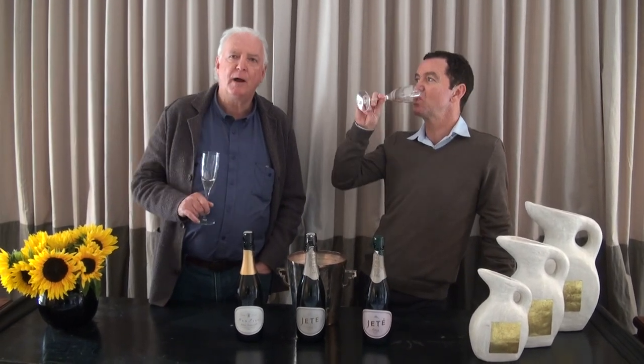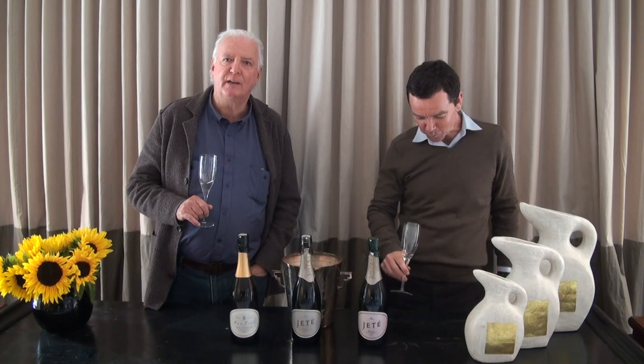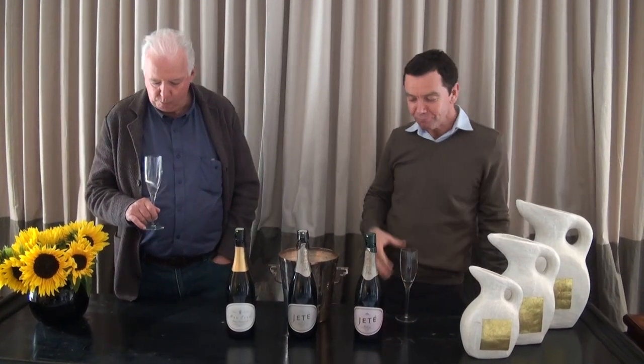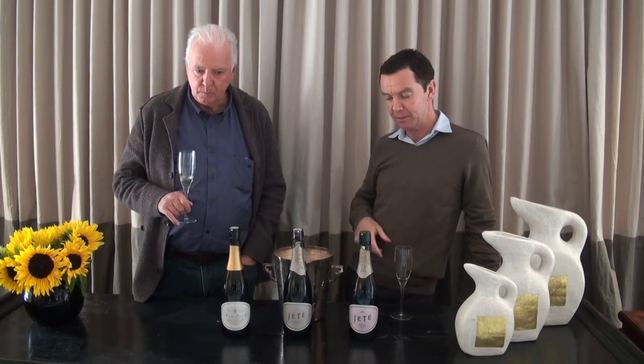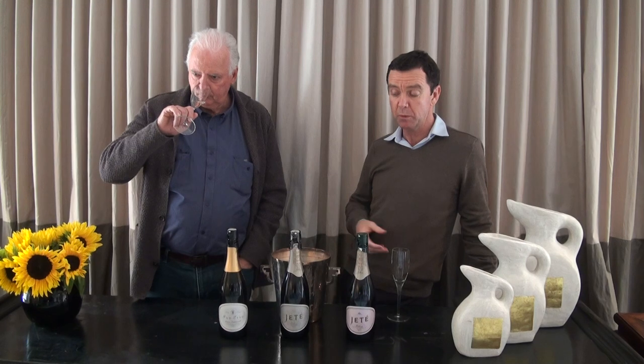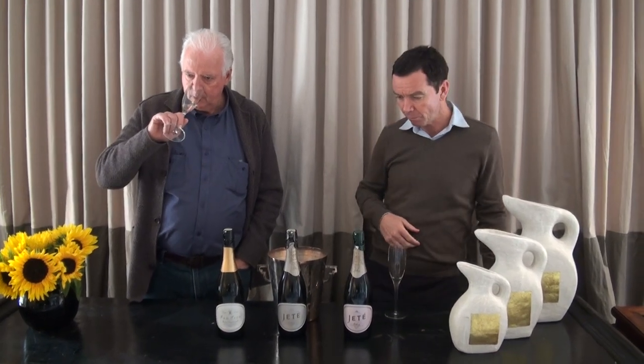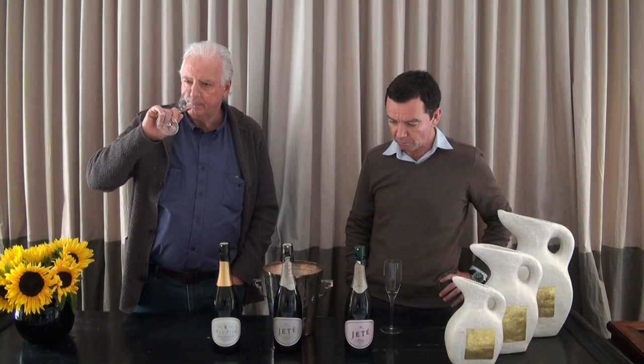Vera would have been very proud to be drinking this wine. It's pretty fresh. Lots of tangy fruit and lovely complexity, and there's just this hint of development, which is what we want to see from that 18 months on lees. It just softens it off, and there's a little bit of creaminess creeping in on the palate, which is very, very nice. Attractive.